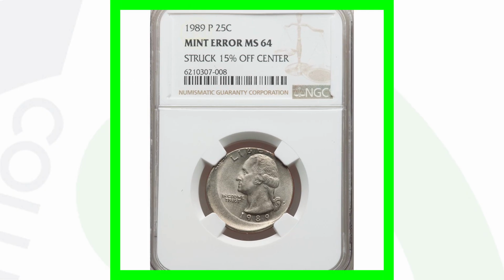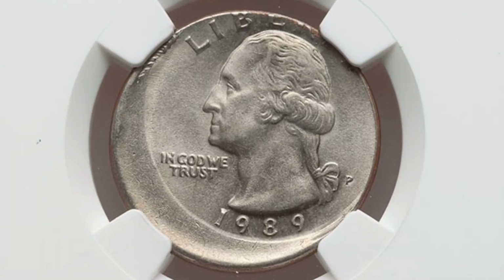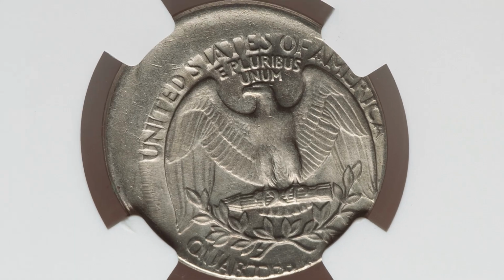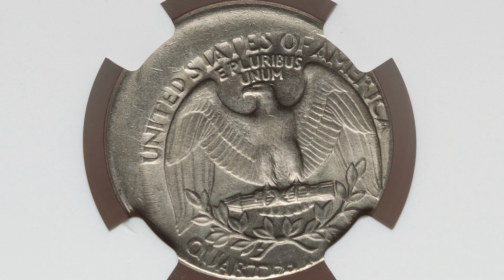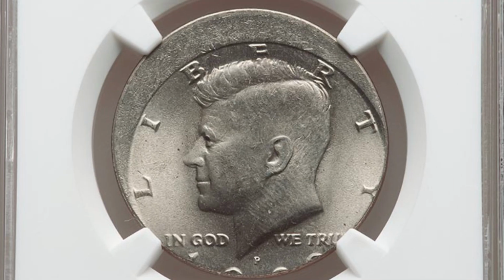Now here's a 1989 Washington quarter that was struck 15% off center. This coin graded at a mint state 64 ended up selling for around $100. Here's an off center on the Kennedy half dollar coin from 1989, struck 15% off center. This coin sold for around $240 at auction.